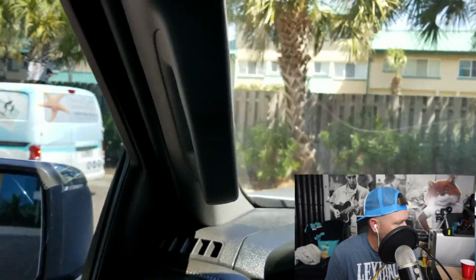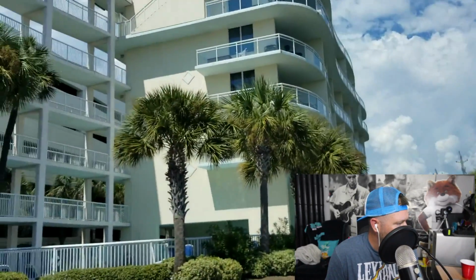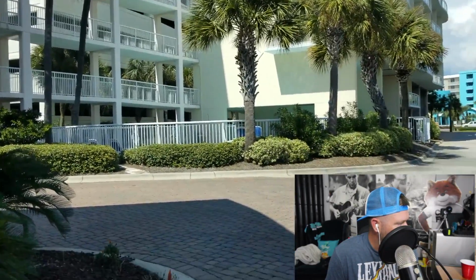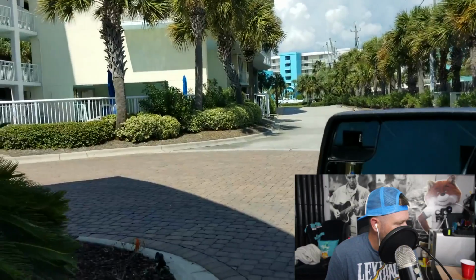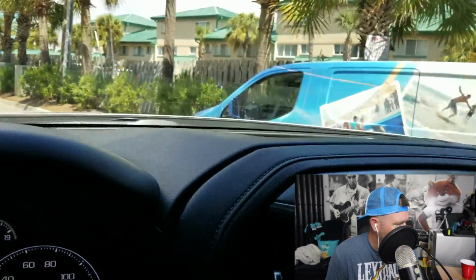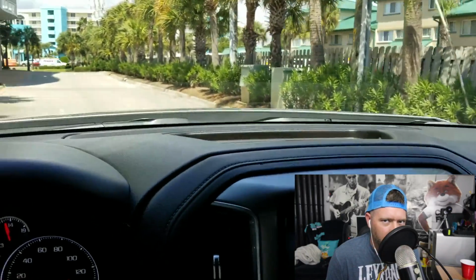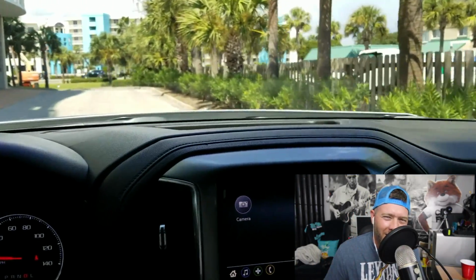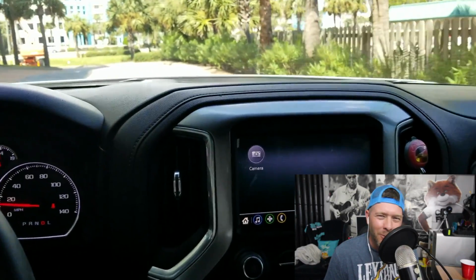And as you can tell, there's 3, 4, 5 different concrete structures away from the key fob. There's no way that it's picking up over here. Drone Star, it's key fob. He said key fob. Fob, FOB, man.